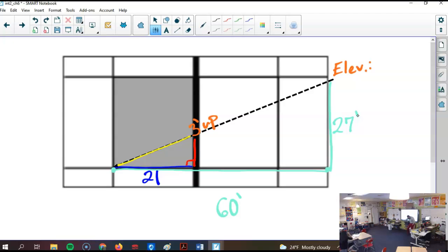Proportions! Well, it's kind of a proportion. So it's tangent first. It's a proportion. 27 over 60. Hey, these are both multiples of 3. I just thought I'd point that out.